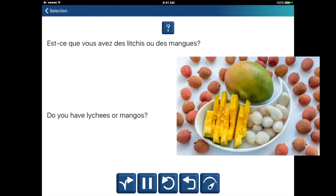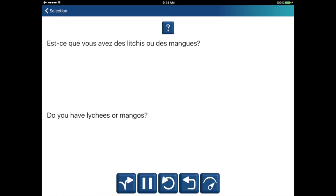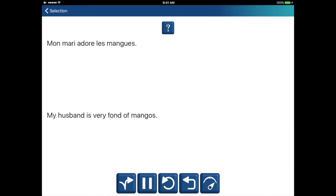Do you have lychees or mangoes? My husband is very fond of mangoes.